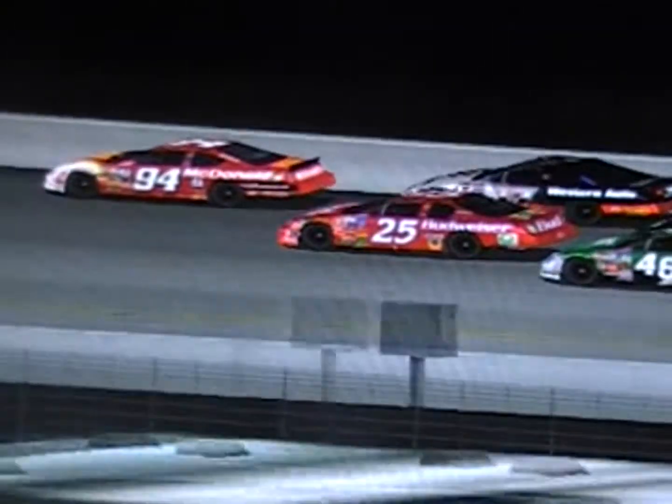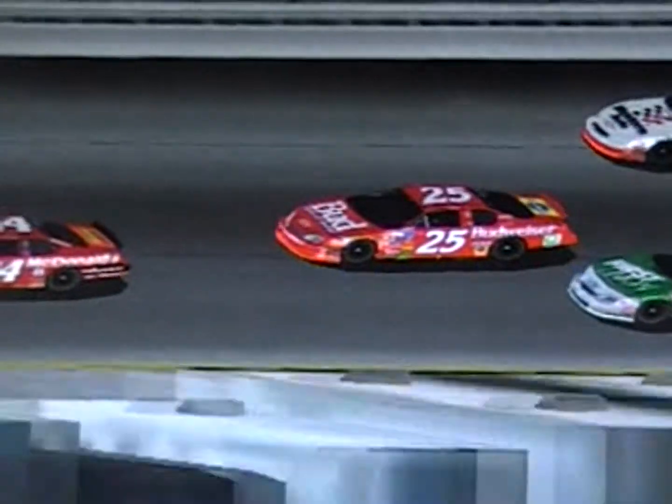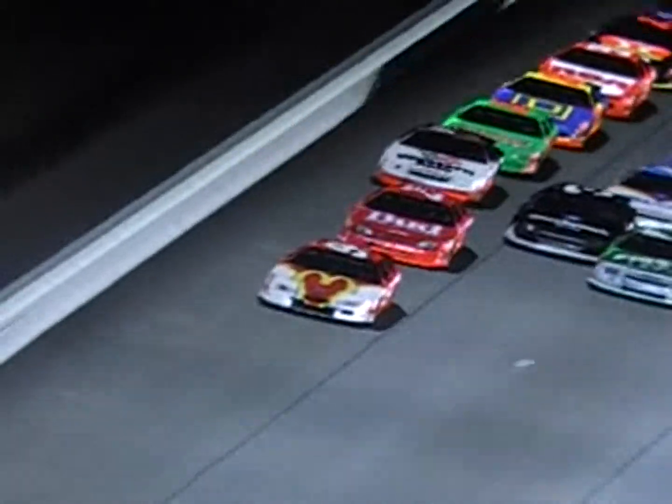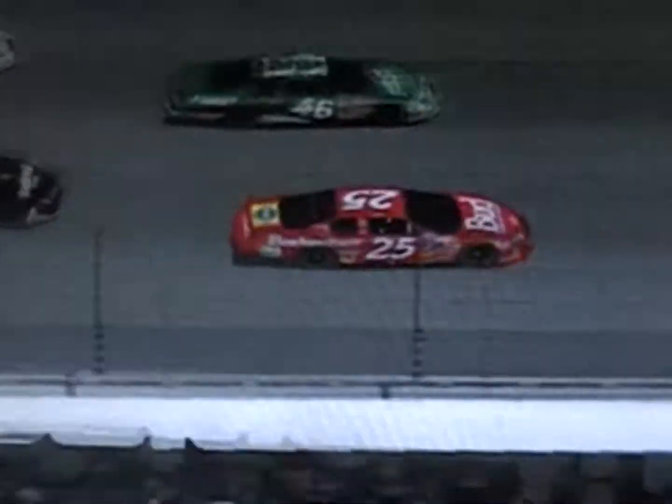Which I'm thinking about for next season. Speaking of which, I'm thinking for season 12, some of the tracks we went to this season we will not be going back to. So I'm thinking about cutting down to a 36 race season, the traditional 36 race season for season number 12.